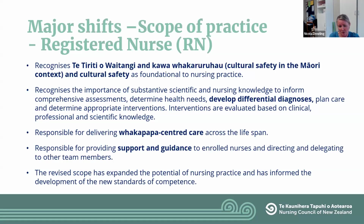So we know that the registered nurse is no longer responsible for directing and delegating to an enrolled nurse, but we are responsible for supporting and guiding enrolled nurses in practice. And of course, the scope informs the development of our new standards of competence.